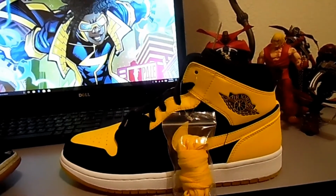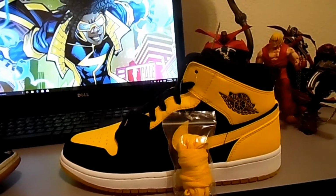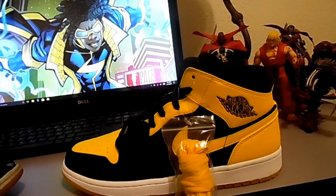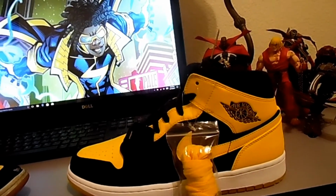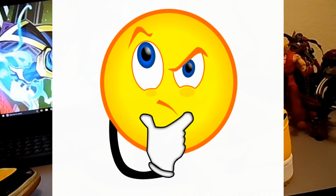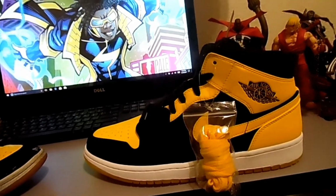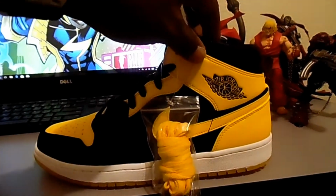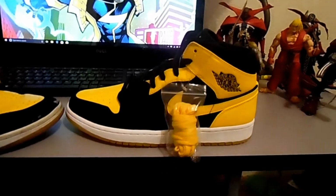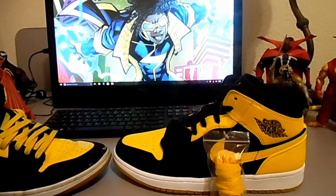I found out they were coming out online, but I saw a different date. Then I started seeing people popping up with them on YouTube. I'm like, yo, when are these shoes dropping? And one day I found out they're dropping in my city and I had to go get them. I cannot miss this shoe, my all-time favorite shoe. The New Love Jordan 1.